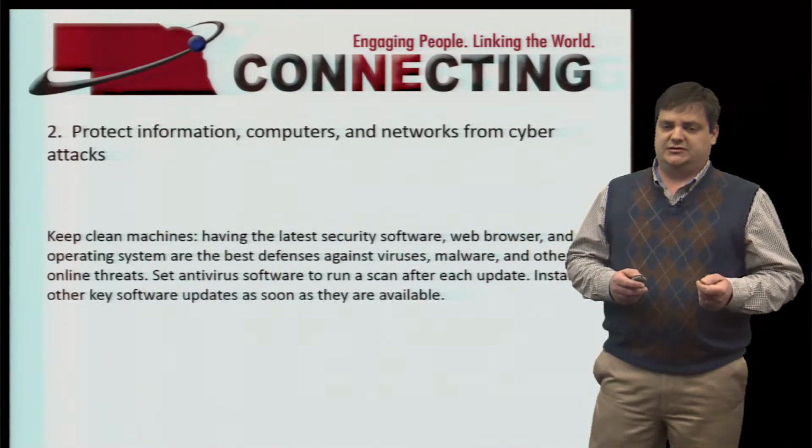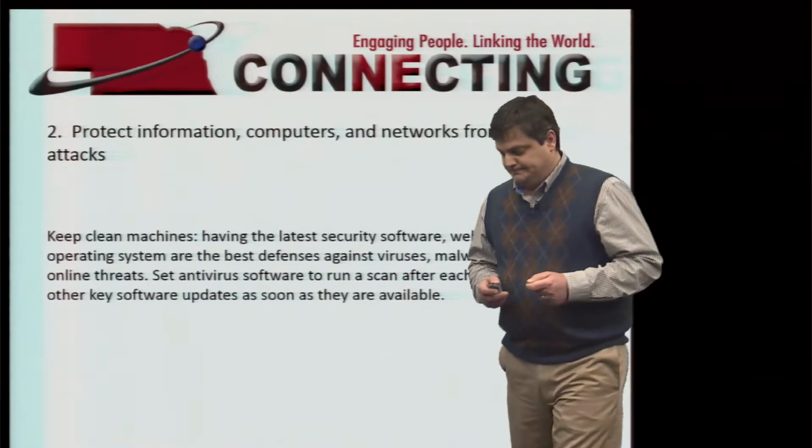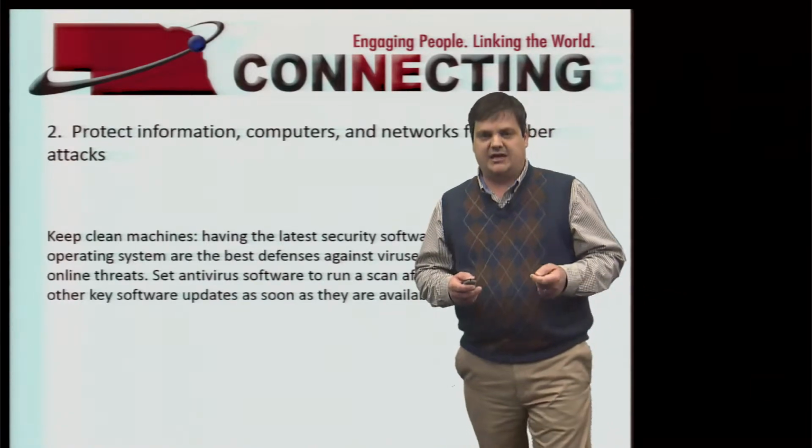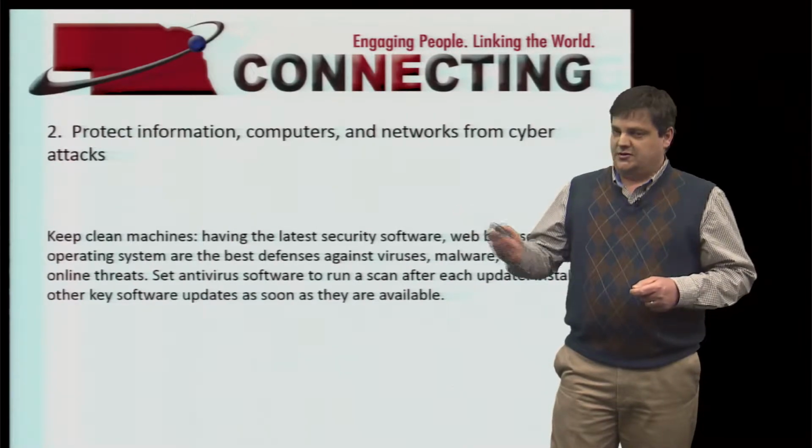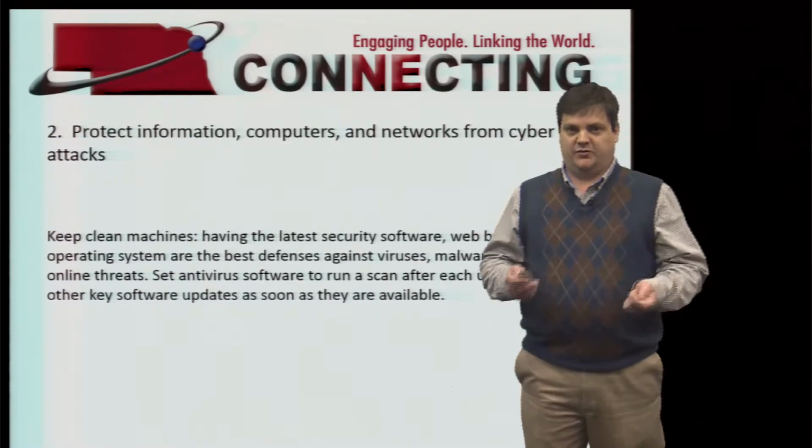What hackers do generally is they will reverse engineer patches to see how they can exploit your systems. If your systems aren't patched correctly, they become vulnerable to attack.